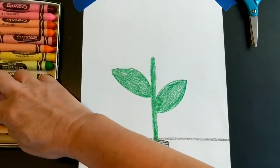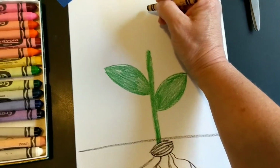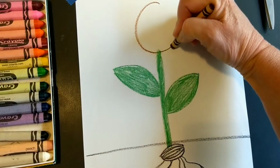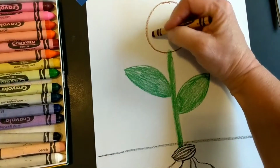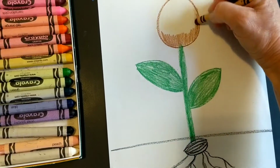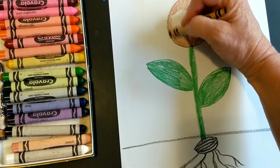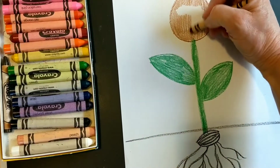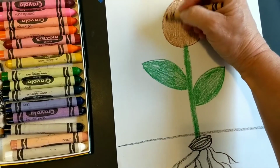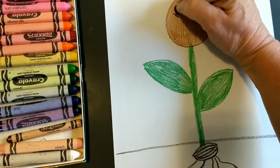So I'm going to take my brown crayon, and I'm going to draw a nice big circle, okay? Sunflowers have a big center, and I'll color that brown. It is going to be loaded with seeds. In fact, sunflowers, their flower part gets so heavy that it starts to droop and bend over because those seeds are so heavy. If you want to take your black crayon and draw some seeds, you just draw little seeds.